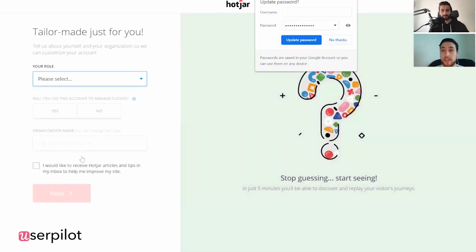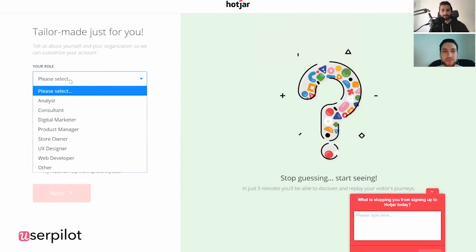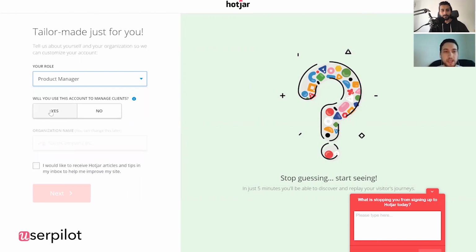So let's see. Again, now there's a little bit of friction here. They want to understand a little bit more about the persona, right? And I wonder if this type of information will be used later on, or is it going to personalize the onboarding emails that I'm going to get, or the messaging that I'm going to get once I'm in the actual app. So I have actually used the product, and it's sad that they have not personalized that part. And right, we are having somebody from Hotjar soon in this video, so we will ask them.